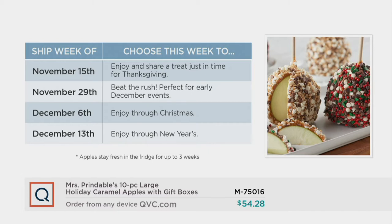It's in time for Thanksgiving, but it's probably something to enjoy while you're putting up the Christmas decorations. Oh, easily. How fun to kick off the holiday. So you've got the November 15th. You have November 29th. I beg your pardon? Right. Sorry about that. And those arrive, actually, that starts out the week of the 29th, but that arrives in the first few days of December.